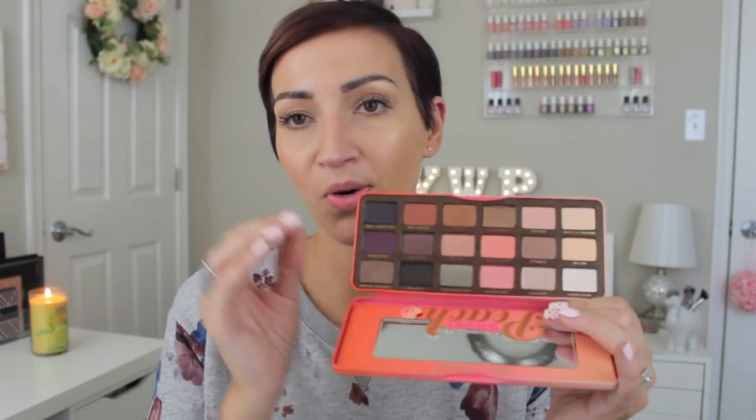This is the Too Faced Sweet Peach palette. Oh my god, you guys. This packaging is so cute, and it smells like mother freaking beaches. Beaches. It's so, so pretty.